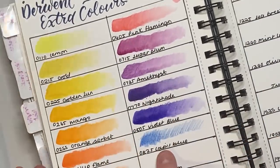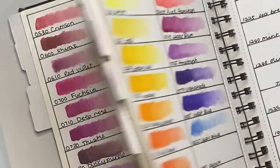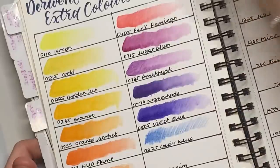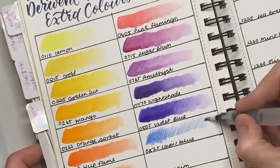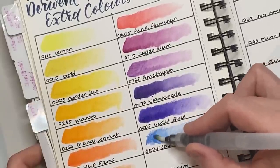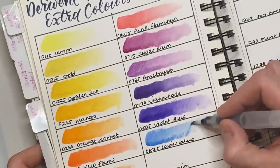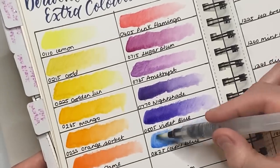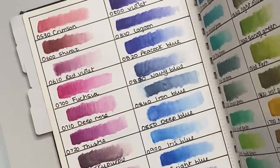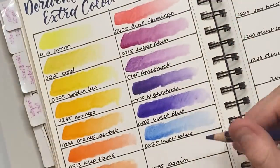So 825, this reminds me of the lightest blue in the Inktense. I can't think what it's called, but I do love it. Iris blue. What's that? 825. So technically it would fit between peacock blue and navy blue if we're going off numbers, but ooh. I love it. A light blue. We have a light blue. I mean, this is light blue, but we have a lighter blue. Okay, denim.